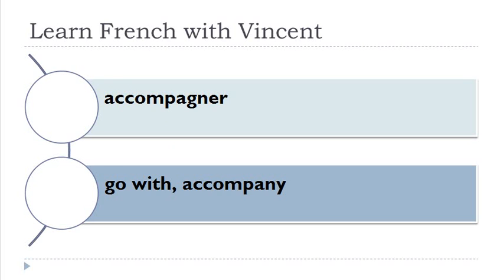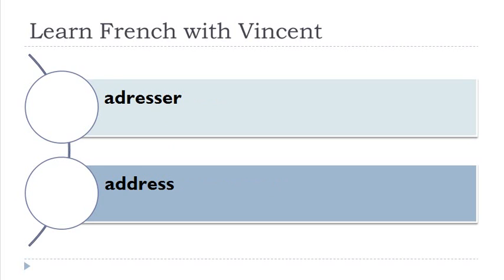Accompagner. Adresser. Okay, remember only one D in French. Observer. Okay, so you've got first the ob, then ser, then v. Observer, observer.